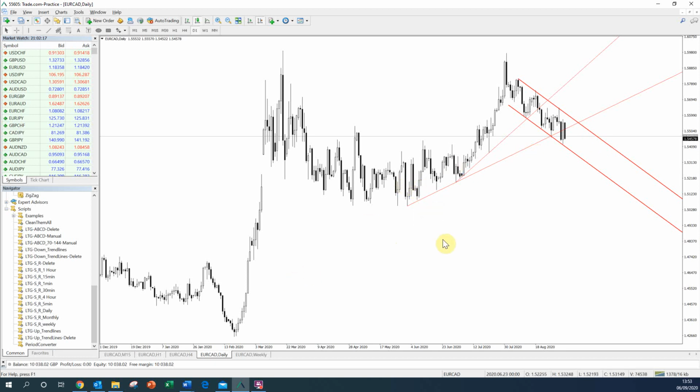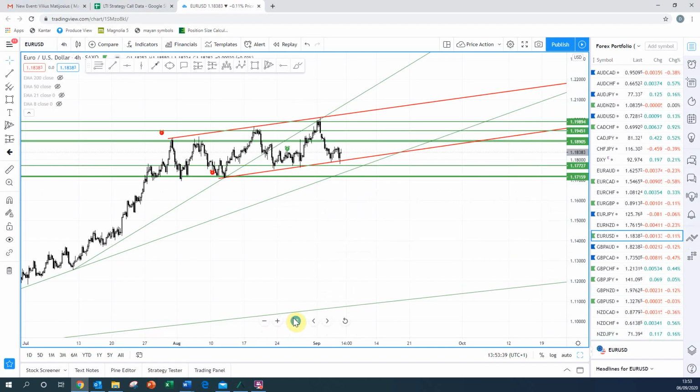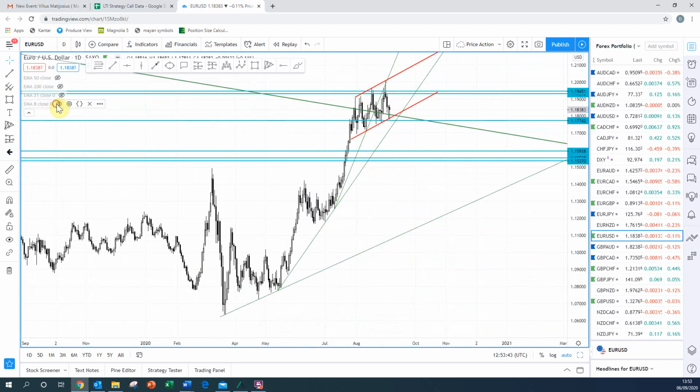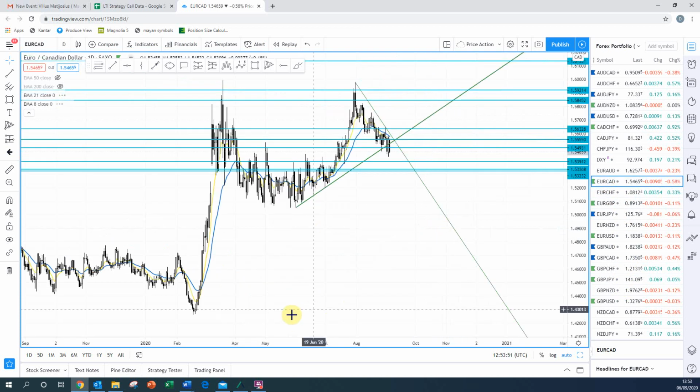For those of you out there, what I do like to do as a little bit of confirmation, sometimes, is use the moving averages on the daily, the 8 and the 21 specifically. So I'll quickly get this up for you and show you what my analysis is on the daily. And if we put in our 8 and 21, apologies, that's EurCad. That's euro dollar, sorry, we'll go on to EurCad.